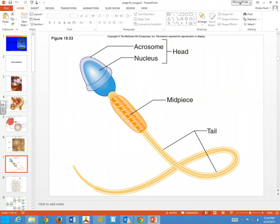But it's also to provide the mechanism for that sperm to dig into the ovary. Not the ovary, the egg. The oocyte. So that's another one of the pieces that you were supposed to know.